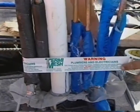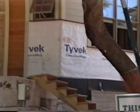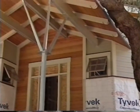We're not having to rely on chemicals to keep insects in check, and if you're not relying on chemicals underneath the slab, then there's a great chance that those chemicals aren't coming up into the house. So you've got higher indoor air quality, better health. But the other aspect is the durability aspect. Part of green building is building homes that last more than a few years, so we're not tearing them down and filling up a landfill somewhere.